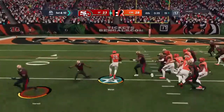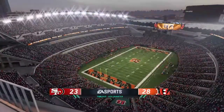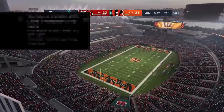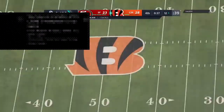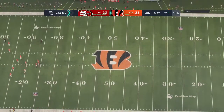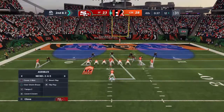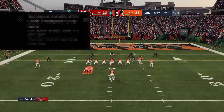Mixon. And he's going to push his way down to about the 12. The Bengals going to use the second of their timeouts. That'll leave them with just one remaining in this fourth quarter of play. So they come up on second down. If they can get another run like we just saw, would likely put an end to this thing.